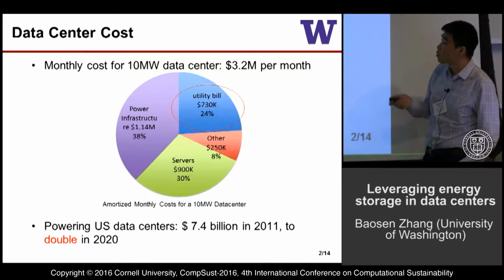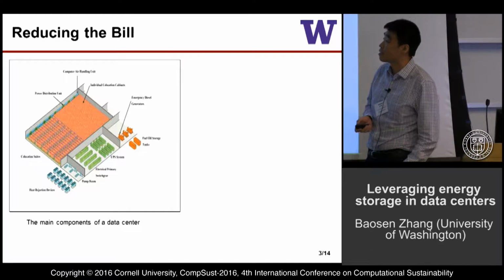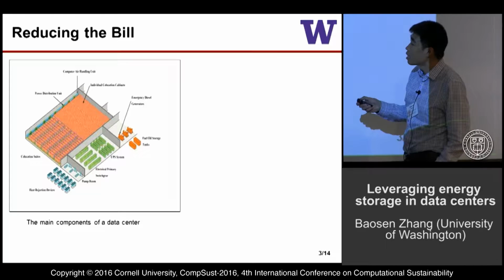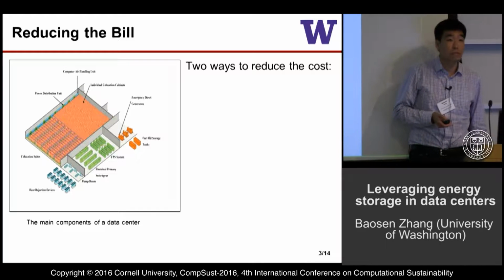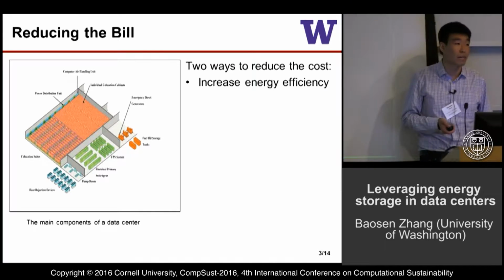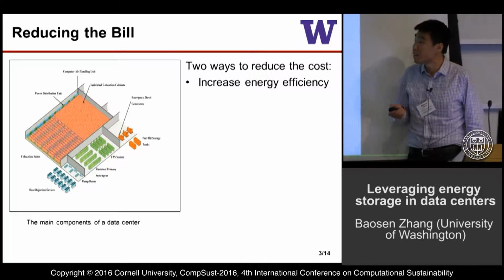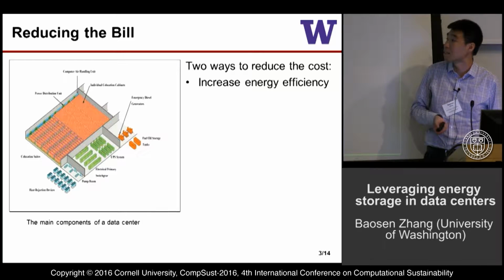And so of course, there's a lot of effort trying to reduce this monthly electricity bill. If you're not familiar with how a data center is set up, it's basically a bunch of servers here, and a bunch of other systems here to deliver power and cooling to these servers. There are two ways to reduce the cost of a data center. One is to increase efficiency. That is, for the power I send into this entire data center, I want most of it to end up powering the servers. It turns out this efficiency was not that high 10 years ago. In fact, about half the energy we put into data centers was used for cooling and other things and lost in the system.